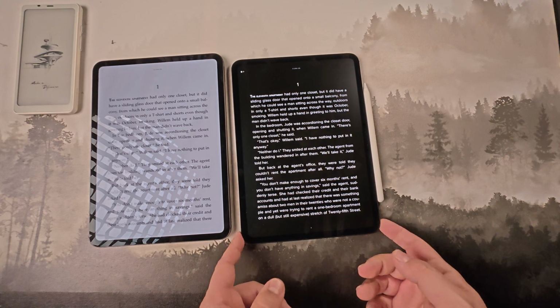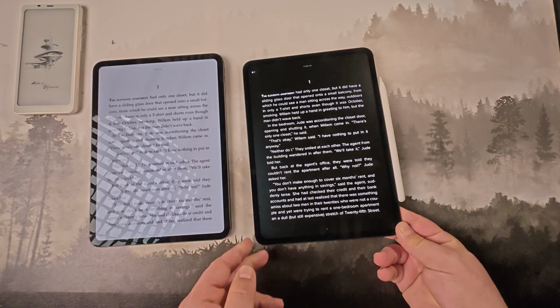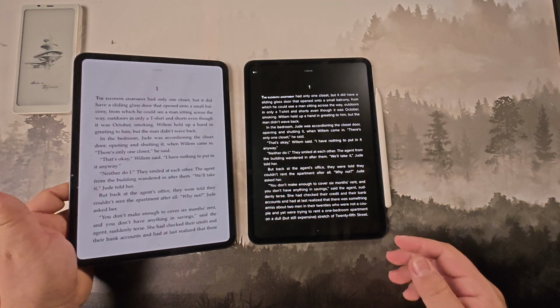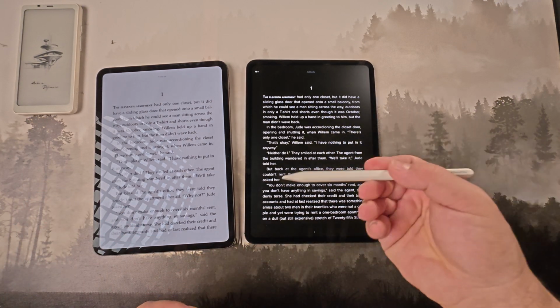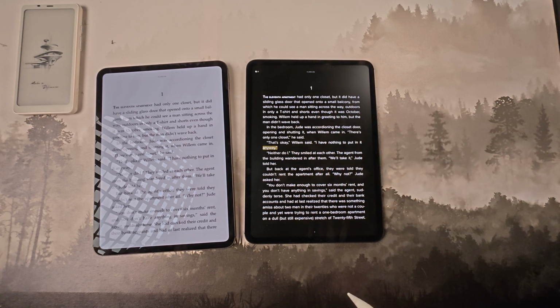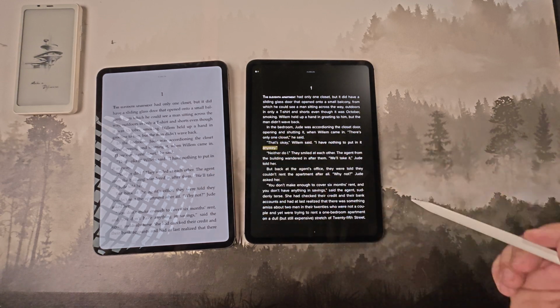This is comfortable. I see myself reading for hours without having any issues or fatigue when it comes to using something like this. At the same time, using an Apple Pencil Pro, or whatever the Apple Pencil, on this type of device is a lot more comfortable than using it on a very slippery device.